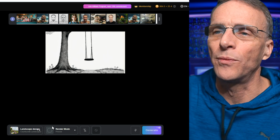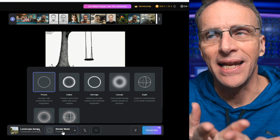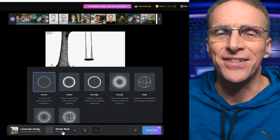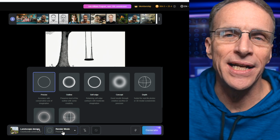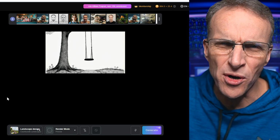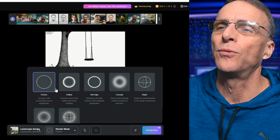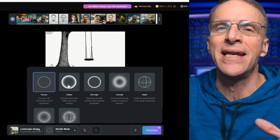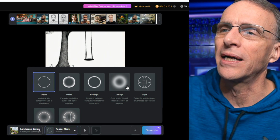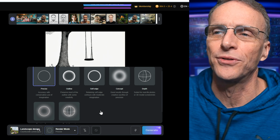Now that we've got the model, we want to choose the render mode. And one way you can look at this is how closely does the image that you generate match the exact lines and outline and shape of your original image. So if you want it to match exactly, like I did with most of these examples here, you would choose the precise render mode. If you want a little bit of leeway, you would do outline and then further and further along until it takes your original image and turns it into a concept. And you have all sorts of other choices to play with.